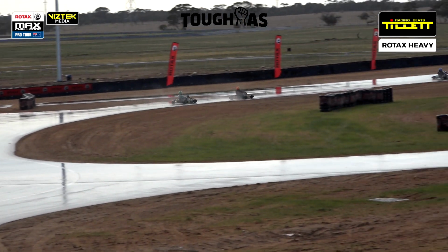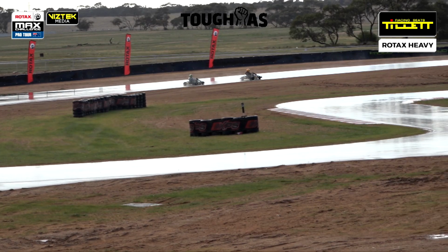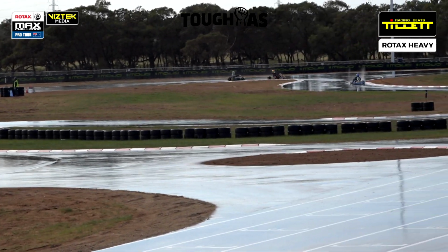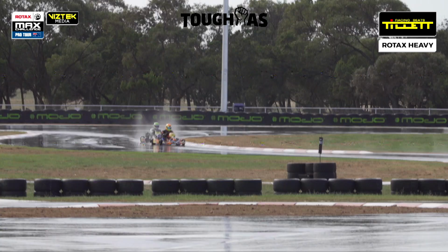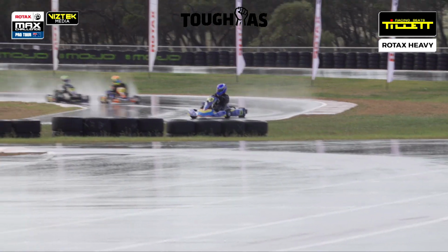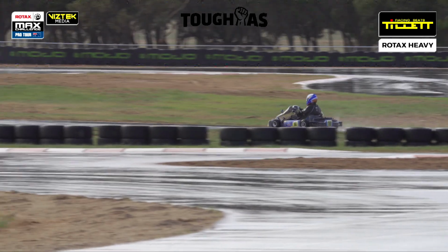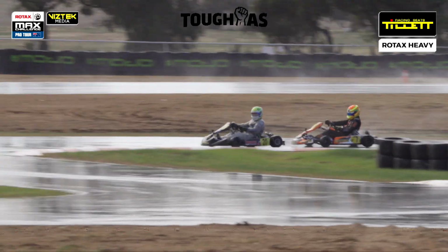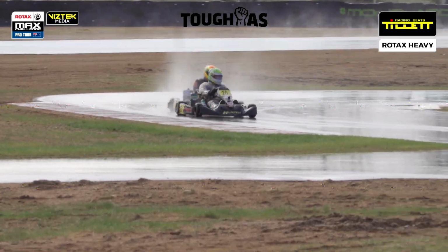Second and third, currently held by Lane Moore. He's our series leader, the orange and black CRG in second spot. However, Caruso in the 20 is looking to catch up, and Caruso in fact goes up the inside and moves to second position as Rogers up the front continues to pull away.